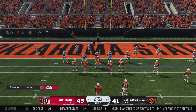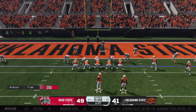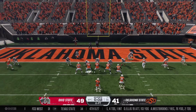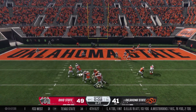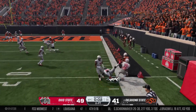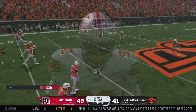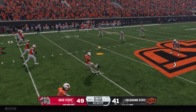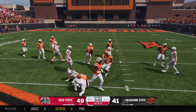So this likely just to get the final score a little bit closer given the time remaining, but they'll go for 2 here. Looking to throw. Shakes off the defender. And he's going to lose yardage. He was looking everywhere for just a little grass and a little air, and none to be found.